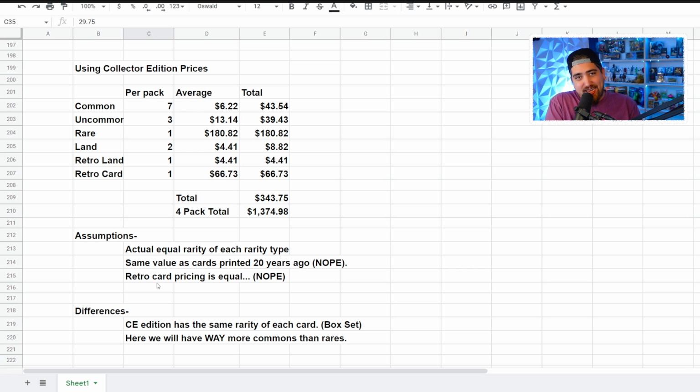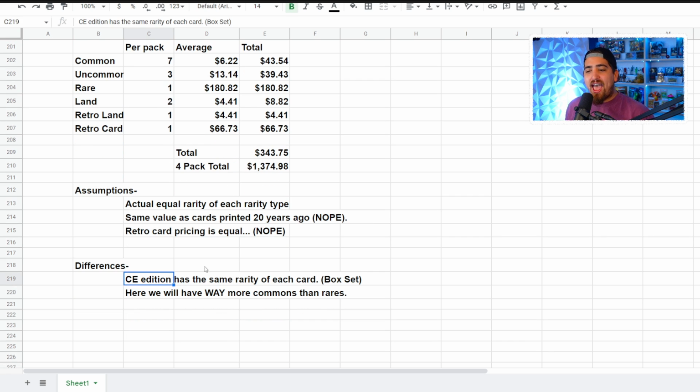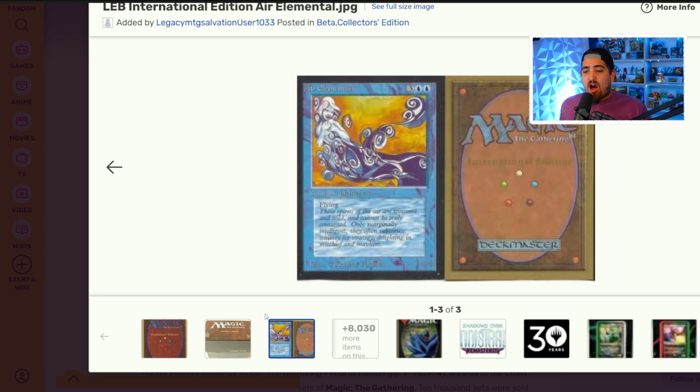But here's the big differences that I think you need to understand. The collector edition has the same rarity of each card. There's the same number of collector edition Black Lotuses as there are collector edition Llanowar Elves. It's the same number because they printed it as a box set. And honestly, this is what I think this product should have been.